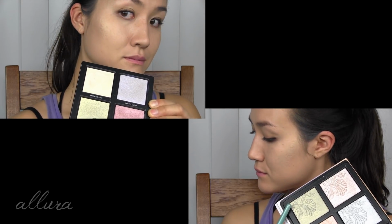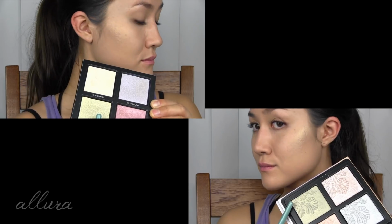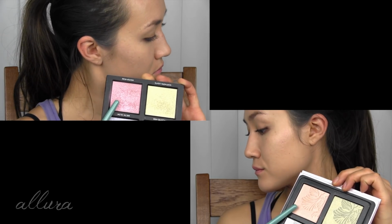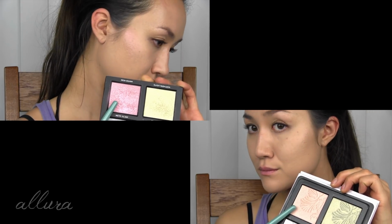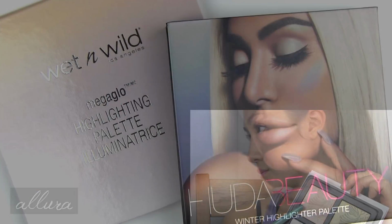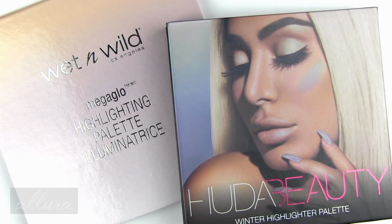The Huda Beauty palette, I like that there's the cream shade included in there to give you a totally different effect on the skin. The shades are more pigmented, although that can go both ways because they get to be a little harder to wear once they have a lot of color to them. The Winter Rose shade, like I've already expressed, I'm not as impressed with, but the other shades I think are very lovely.